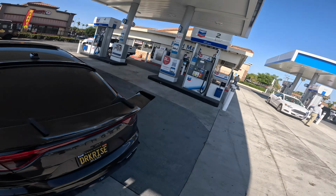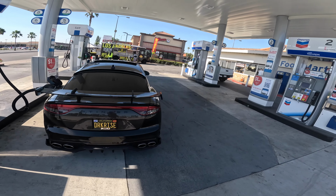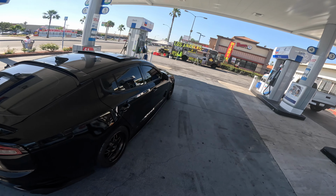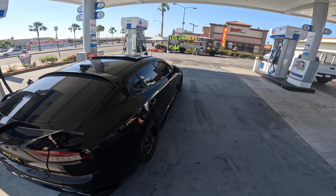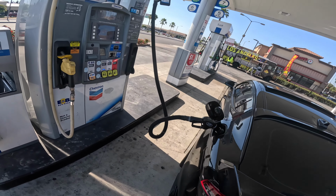Hopefully with E85, it'll make this thing about 500 plus wheel horsepower, which is pretty fast. This thing being all-wheel drive, it'll for sure be a dig monster with 500 horsepower. We already pretty much have Forgestars, some pretty light wheels, and then some Mickey Thompsons.